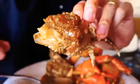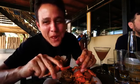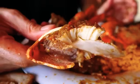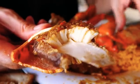I'm gonna add some of the sauce to it though. That's just speechless. The flavor is unbelievable. And the natural crab is unbelievable. Good idea. And the way it's cooked is just, it will blow the taste buds off your tongue.